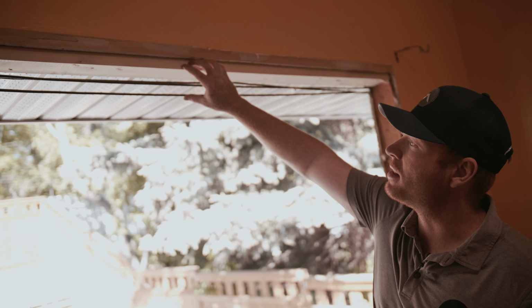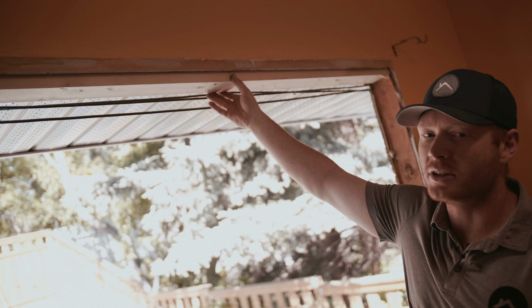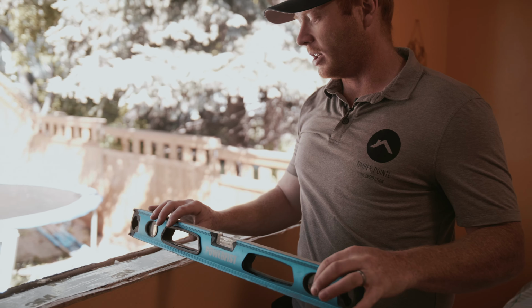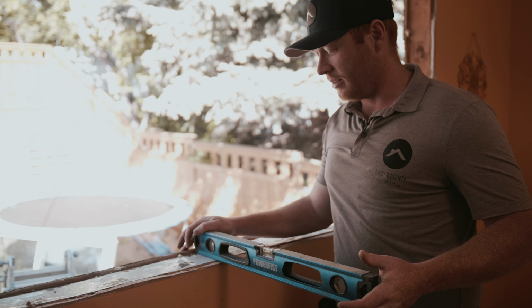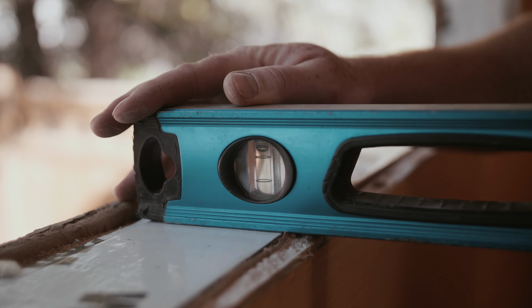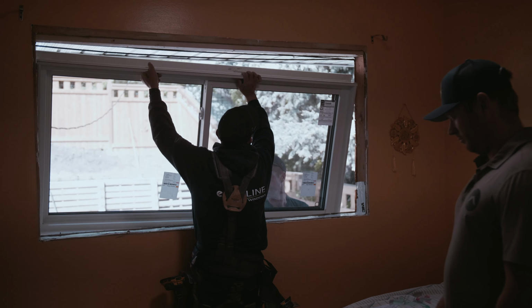They've added some additional framing just to make sure that the window is going to fit nice and snug and everything's going to be nice and secure. We can take our level, stick it on the sill, and make sure that the sill is sloped away from the house, so that if any water was to get in behind, it's not going to be able to cause any damage. We've also installed a new waterproof flashing on the sill. Again, this old window opening did not have any flashing, so we're adding some flashing today.